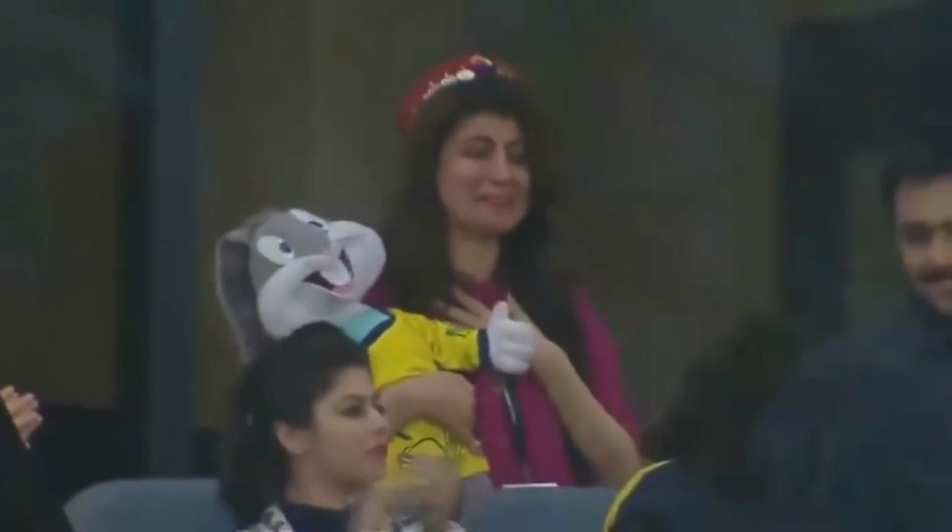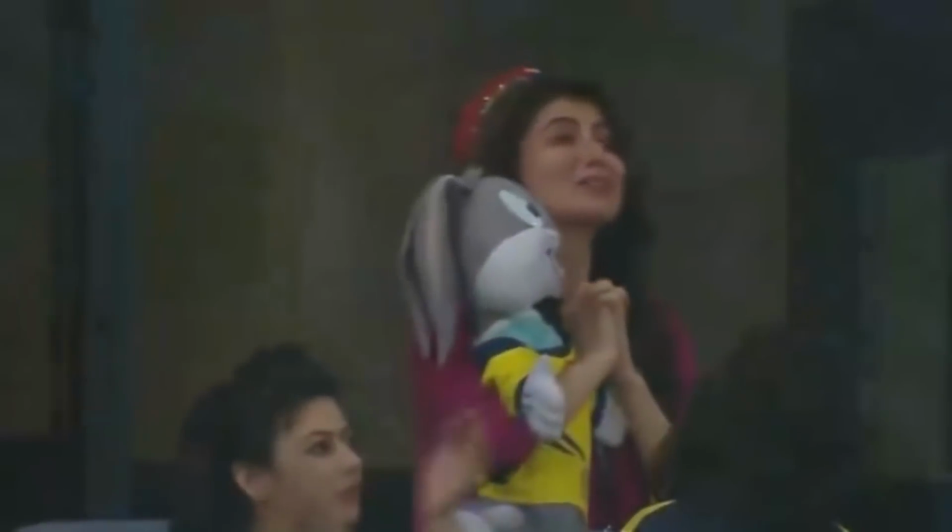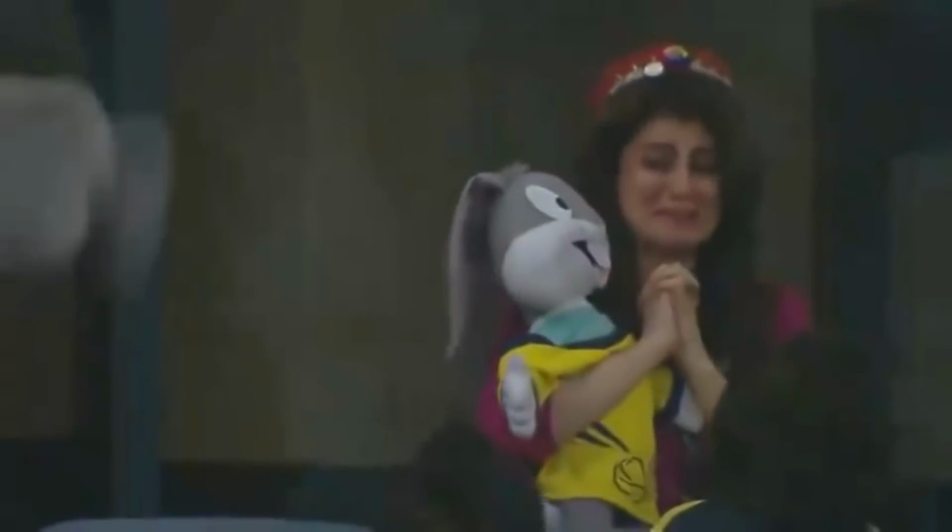Celebration in the crowd for the Zalmi supporters. Oh, she has shown all the emotion here tonight with the Bugs Bunny in her arms. He has come through for you. And not Bugs Bunny, I mean the man above. Oh, what emotion the supporters go through.